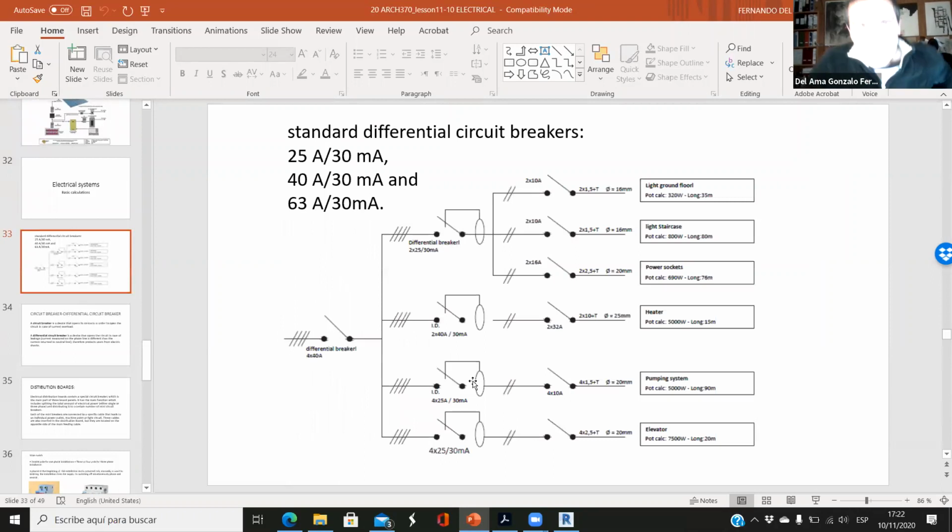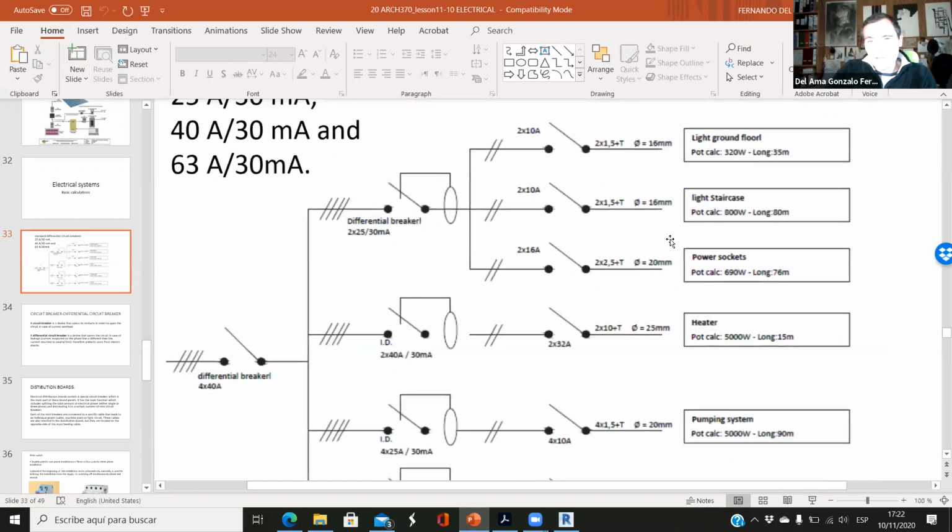Okay, this is a one wire diagram. Okay, so this is something that we will see. We are not producing this kind of document, but when we are designing buildings, we need this kind of documents. Okay, so if you look at this, it's quite easy to understand.